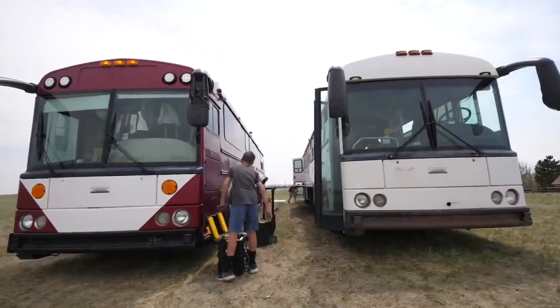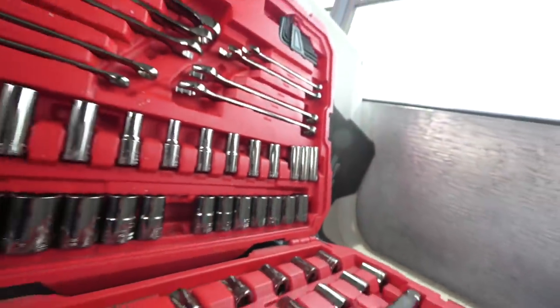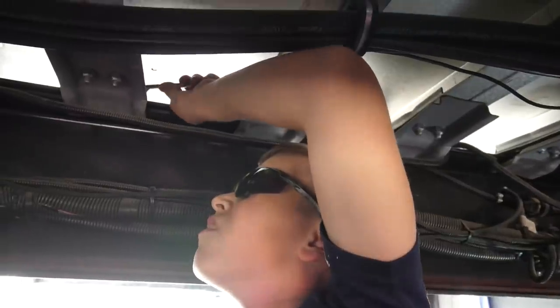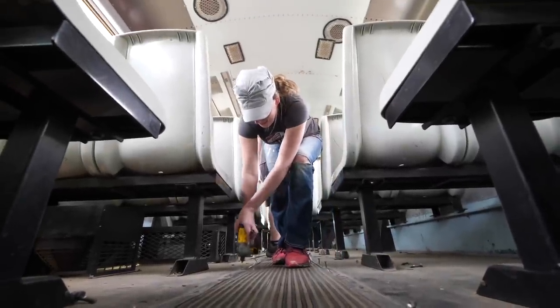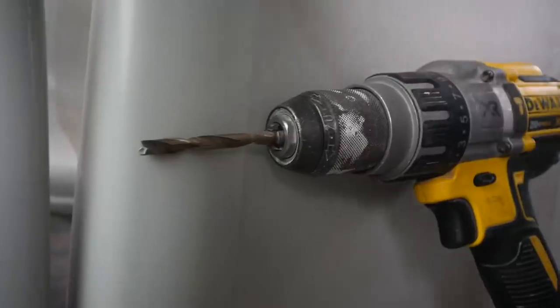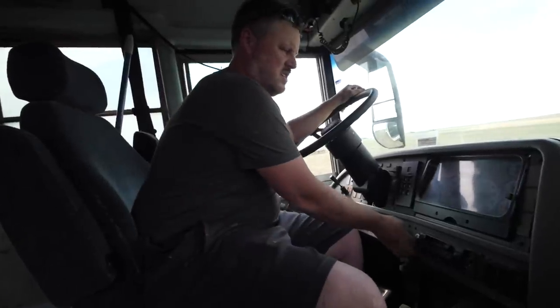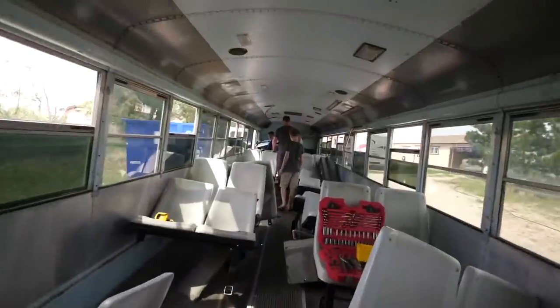He didn't really win. All right, so I'm gonna be up top taking up all the bolts so we can take out the seats. Ethan's gonna be under here with a wrench. Oh, a drill bit just broke. We're getting ready to move the bus over to where we have a dumpster to empty all the stuff out of it. Let's get all this out.